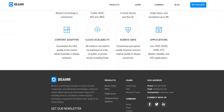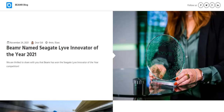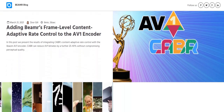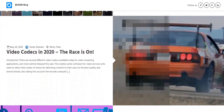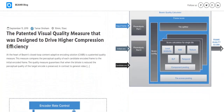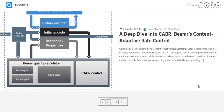So the company offers Beamr HW accelerated content adaptive encoding. They offer the Beamr 4 H264 encoder and related, Beamr 5 HEVC encoder and related, and Beamr JPEG mini photo optimization software. The company has received an investment of $30 million from investors such as Innovation Marker, Innovation Endeavors, Disruptive Technologies, and Verizon Ventures. The customers this company has are Netflix, Snapfish, Viacom CBS, Paramount, Microsoft, VMware, and Walmart.